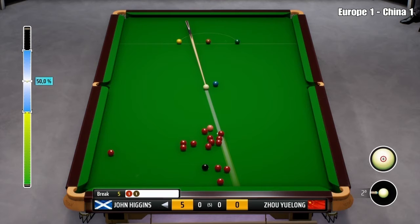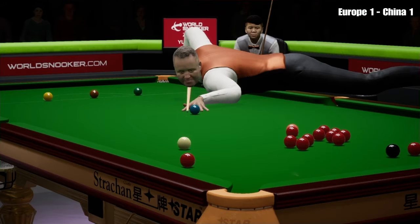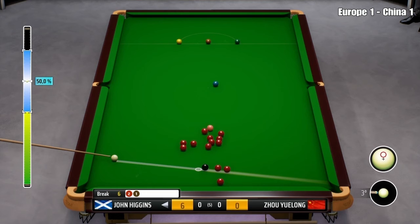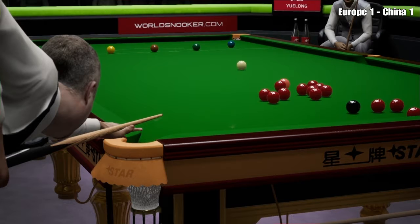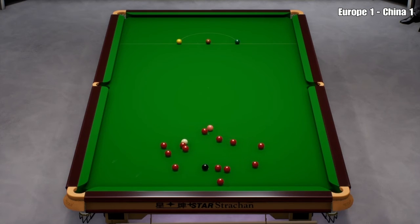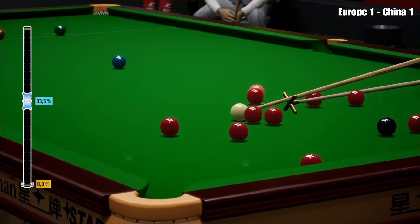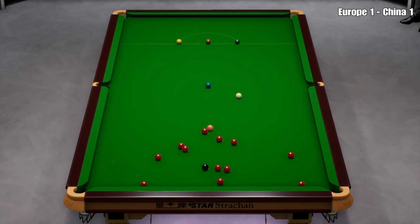Five. Six. Stroked in beautifully. 11. It looks relatively easy. 12. Nice position to take on the yellow. 12.